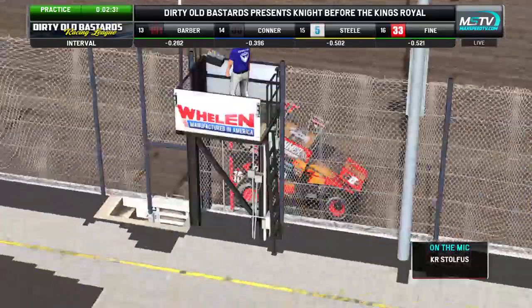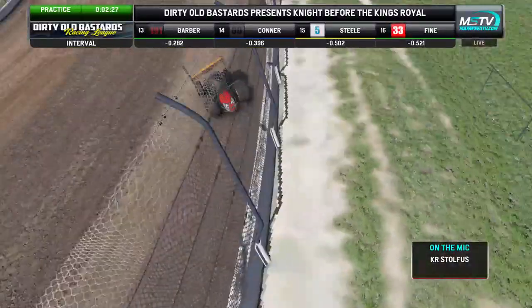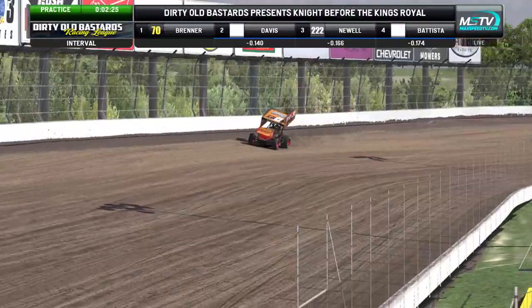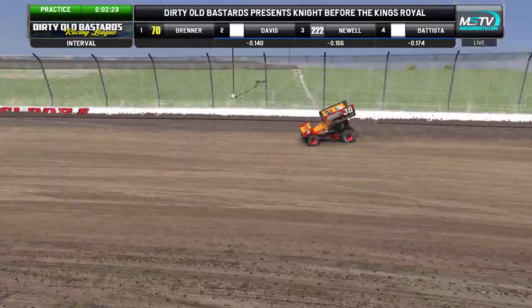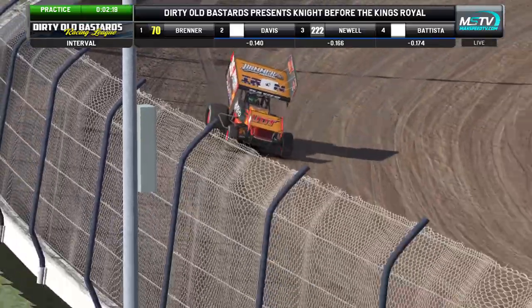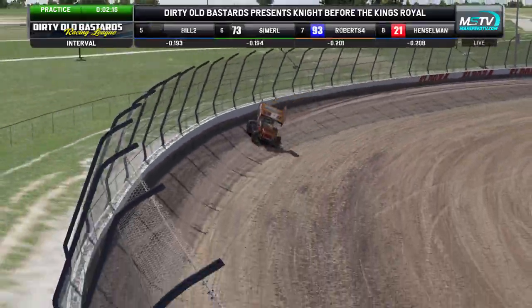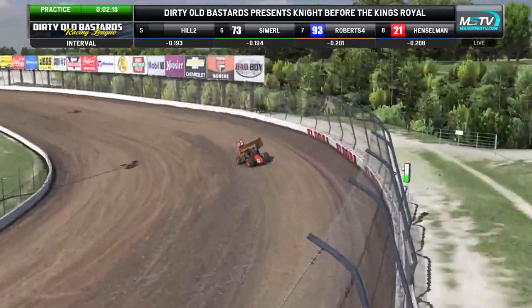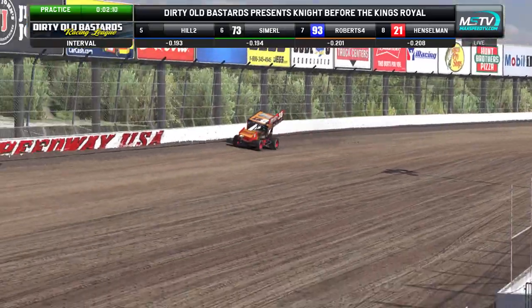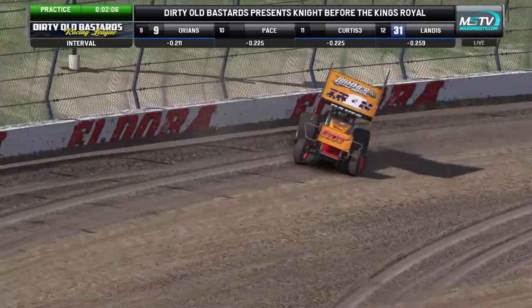I hope you all are as excited as I am to be at Eldora Speedway, the Big E, the historical track that Earl Boltz built. Here we are for the night before the King's Royal as the dirty old bastards lay it all out here in the winged 410 monster that is on display for tonight.